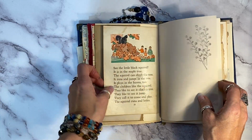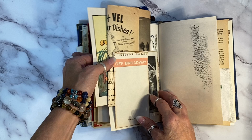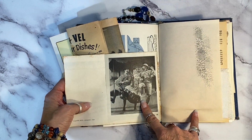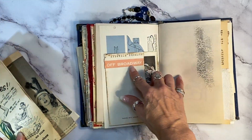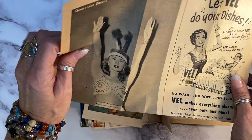So, another children's book page. And this here is really cool. I put in here a comedy from that January 1959 Theater Arts magazine page there, and it's an off-Broadway show. And then this just made me happy. I just think it's hysterical.